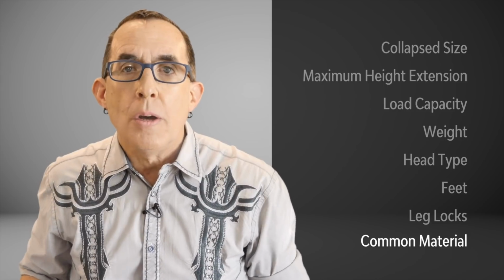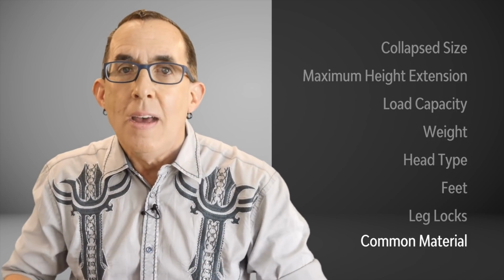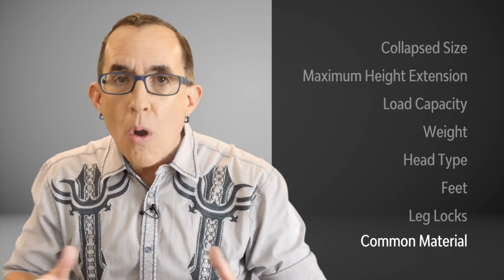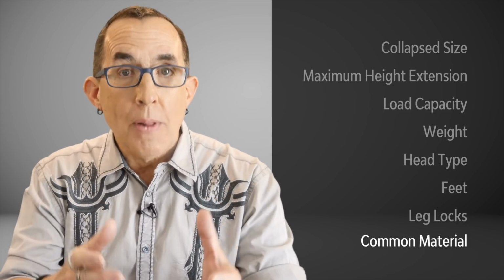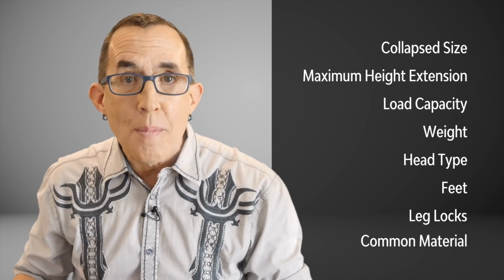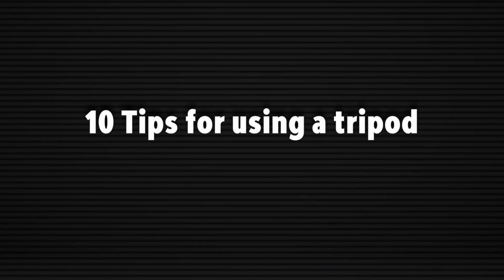The common material is what most of the tripod is made of. The most common material is aluminum because it is inexpensive, but in the case of a heavy-duty tripod, it can also add a lot of weight. Carbon fiber is extremely durable and lightweight, but indeed more expensive. Some cheap tripods are made from plastic, the operative word being cheap. And for the old school large format shooters, you can still find wooden tripods, which are valuable if you want to get your Ansel Adams game on.